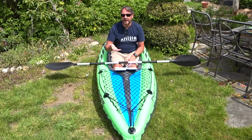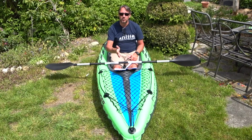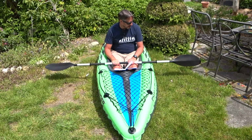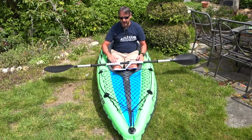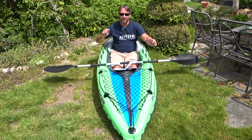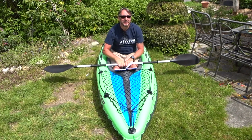Because with the resin kayak, the less amount of water that you can get into the boat, the better it's going to handle. I remember as a kid using the kayaks at school. By the time you get out, you've got about 2 feet of water in the kayak, and then you've got to do that ridiculous thing of flipping it and lifting it up on one end and lifting it up on the other end to get the water out.